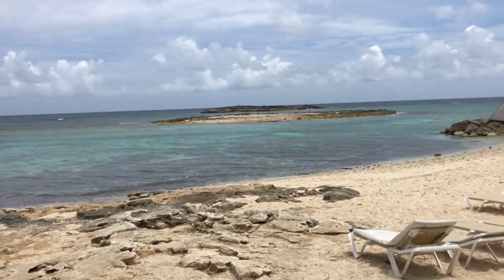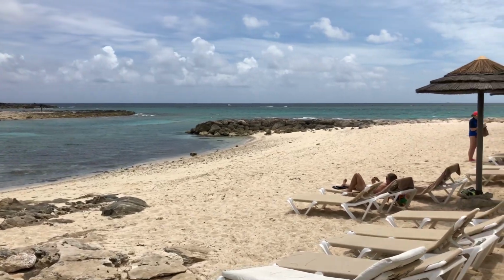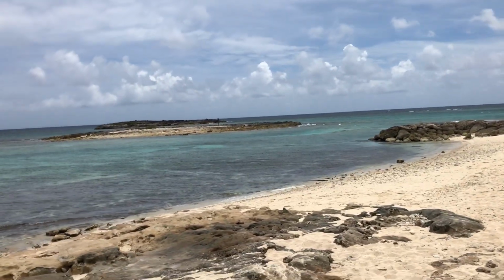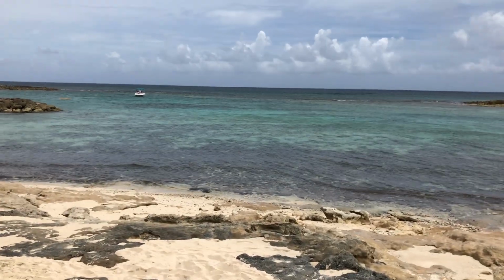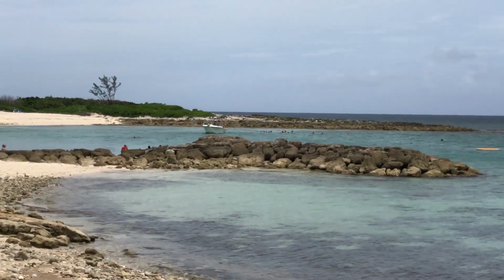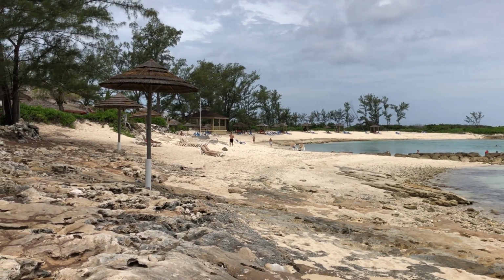Then they got the other side of the island. Also, nice beach. Just off the beach there is where I went snorkeling earlier this morning. I have also seen people that brought their snorkel gear and snorkeled just right off this area. And you can see some people snorkeling on that side as well. But all that beach there is also Sandals.